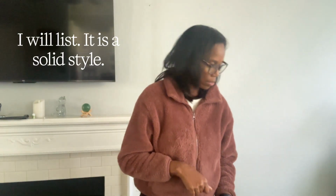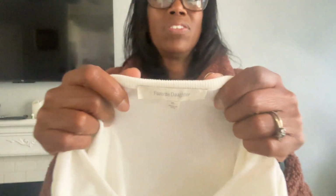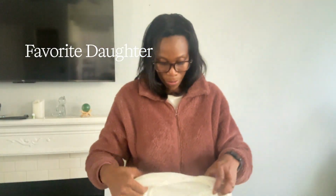I have no idea what that might fetch for, but that's actually a pretty good sweater. Okay, next, another bodysuit. And I'm happy about this one. This is Favorite Daughter. Favorite Daughter is great. I wish some of those jeans were Favorite Daughter because that would have been better.